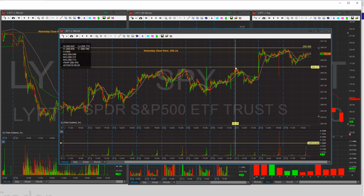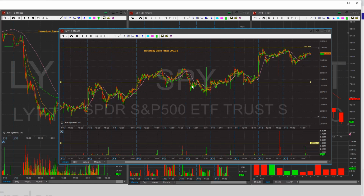Today it tested here the prior highs. I mean, this market follows these technical levels to a T, right? So it tested the lows right here, which is its prior highs. Now past resistance becomes support. So it's going to grind up tomorrow, gap up, and we'll have to see what it does from there.